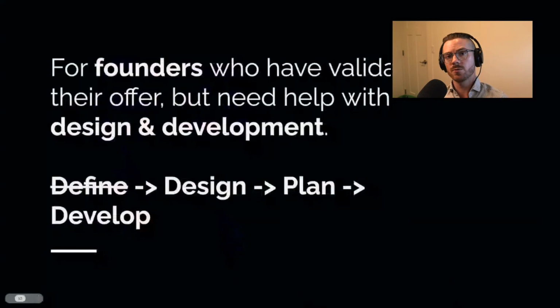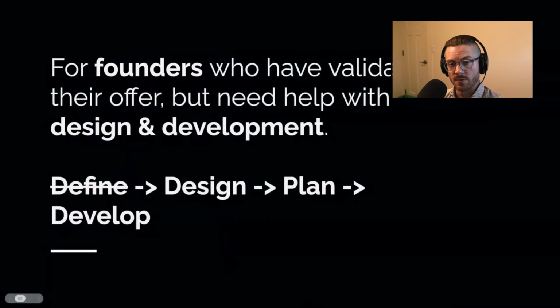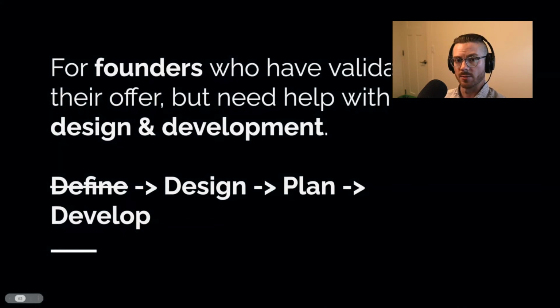Now, for those of you who have already done that initial legwork, you've validated your offer. You know exactly what you want to build. You just need help getting design and development done. We're going to skip that first week. We're going to go right into design, and then we're going to go into planning and development after that.